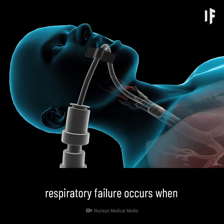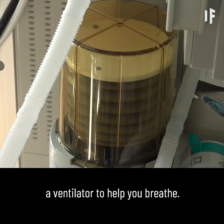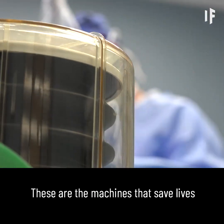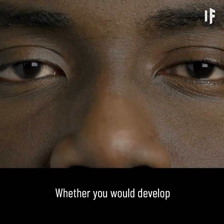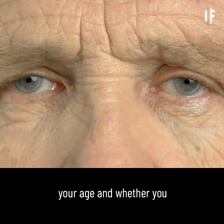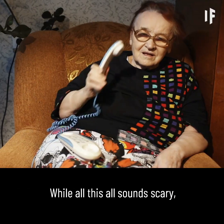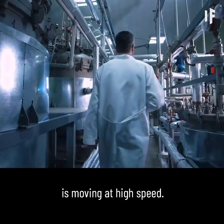Respiratory failure occurs when your breathing becomes so difficult that you need a machine called a ventilator to help you breathe. These are the machines that save lives and that medical device companies currently ramp up production for. Whether you would develop these symptoms depends on a lot of factors, such as your age and whether you already have an existing condition.